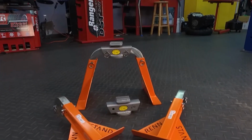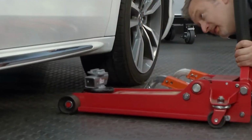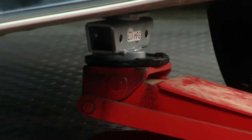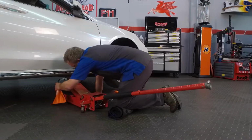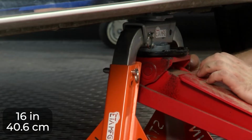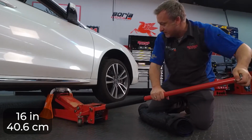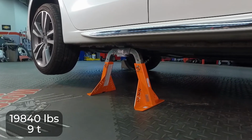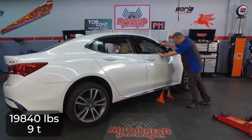All these lift stands are modular in nature and come in pieces for easy storage and assembly. All you have to do is place the main part on your jack, then add the legs. And based on the selected model, the lifts can reliably keep your car at heights of up to 16 inches or 40.6 centimeters. And are designed to hold weights up to 19,840 pounds or 9 tons.